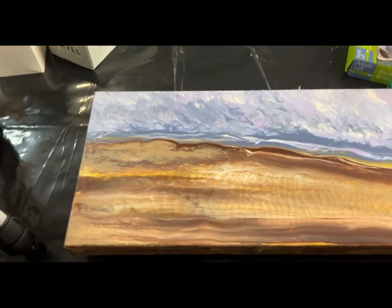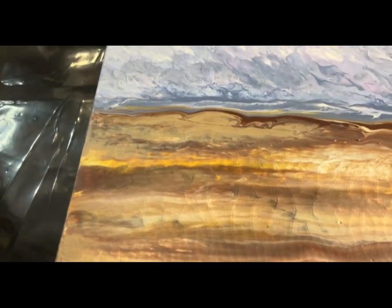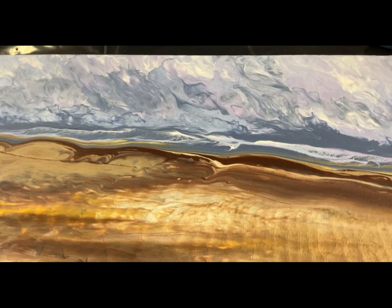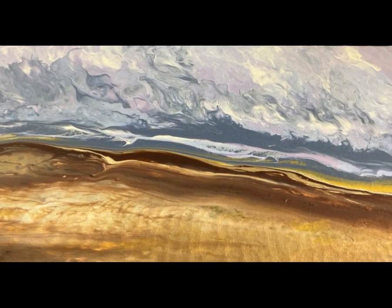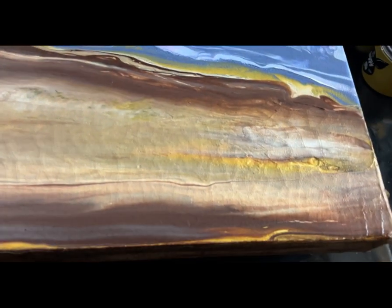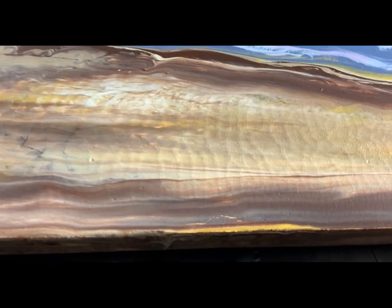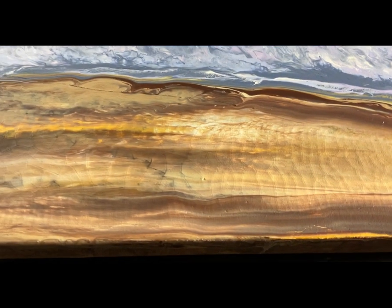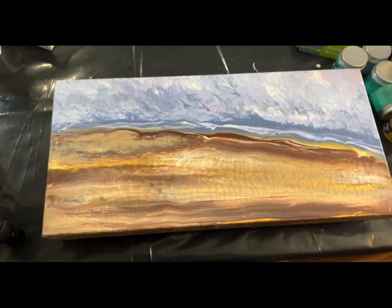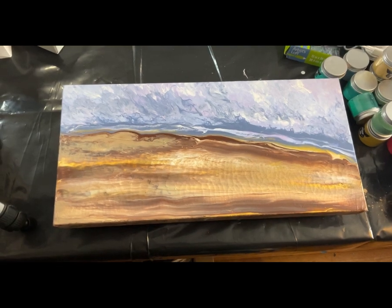This is our dried results of my landscape swipe with texture from, was it Wednesday? It turned out pretty nice for somebody who's not so great at this technique. I do like it. I would like to be taking this outside. Alas, I cannot. So anyway, there's what that looks like.